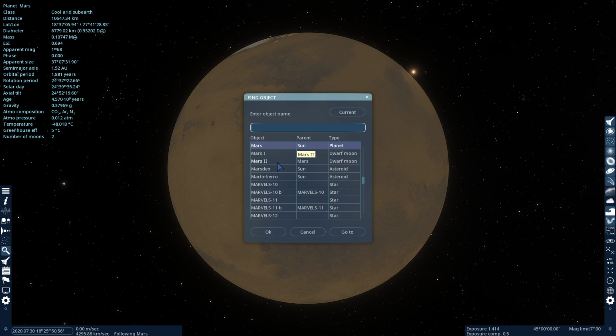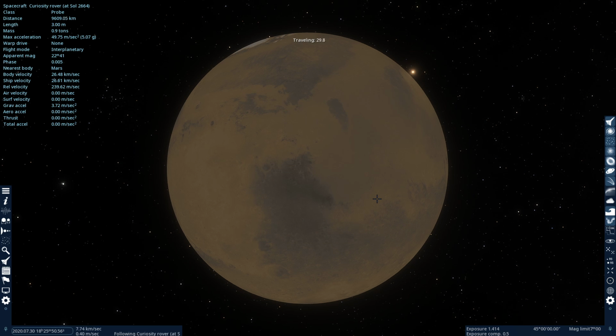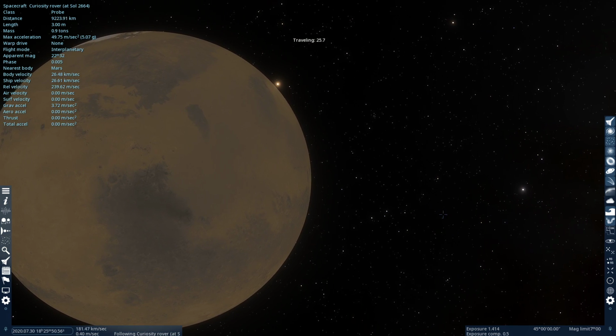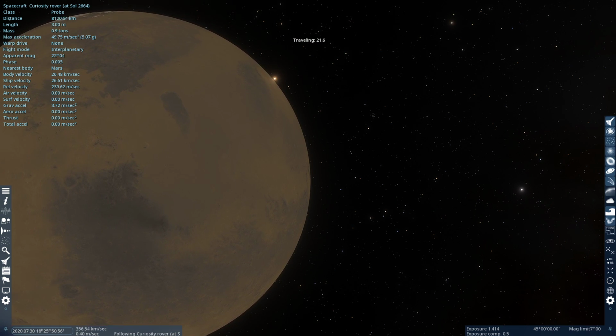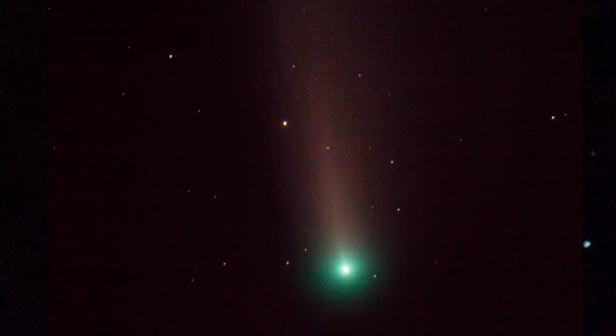We can find Curiosity. There it is, Curiosity rover. Now this might be a little hairy because I bet Curiosity is on the far side of Mars. So we're going to kind of clip on the edge of Mars right now, but that's okay. Maybe I'll go back to the comet and let you look at this image while we travel to the rover.